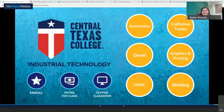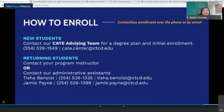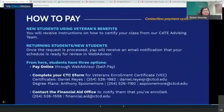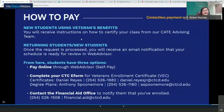Enrolling, new students need to go to our counselor, their CADE advising team, to get a degree plan and initial enrollment. You can call or email them. And then returning students, you can contact your instructor or our administrative assistants. And then paying for classes, you can either pay online, fill out the CTC e-form for the Veterans Enrollment Certificate, or just verify with the financial aid office that you enrolled into class.